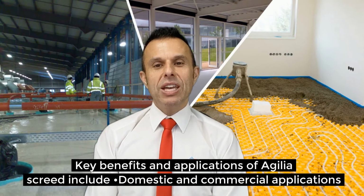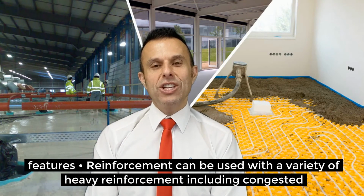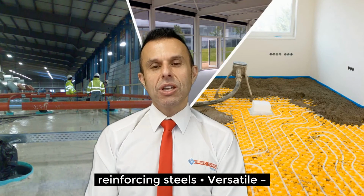Some of the key benefits and applications of Agilia include domestic and commercial applications. Aesthetics: it's useful to provide a decorative concrete finish for floors and other architectural features. Reinforcement: it can be used with a variety of heavy reinforcement, including congested reinforcement steels.